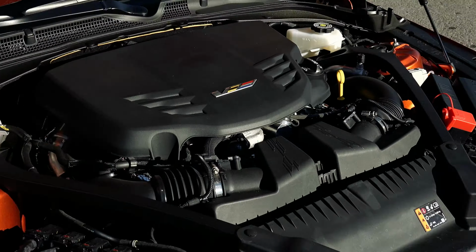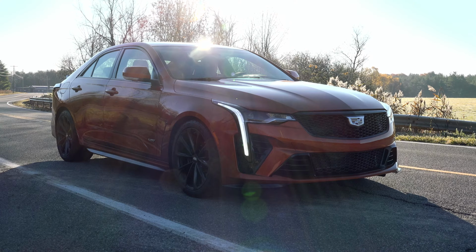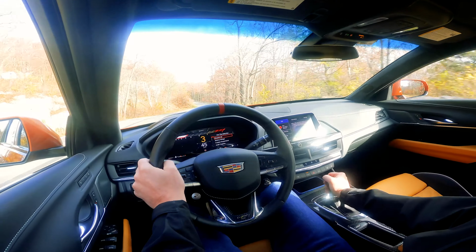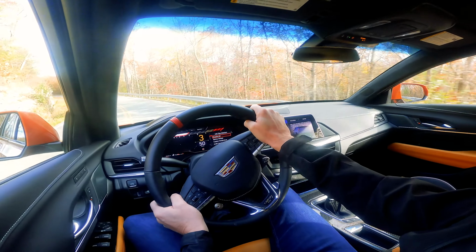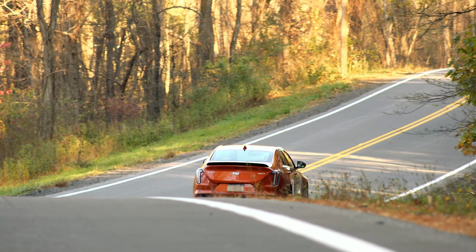While the V8 is reserved for the bigger Blackwing, GM's evolved 3.6-liter twin-turbo V6 proves to be the right fit here, keeping the CT4-V from feeling front-end heavy while packing a serious punch. Tuned to 472 horsepower and boosted to 445 pound-feet of torque, this is truly the Caddy that zigs, capable of laying down a 0 to 60 time of 4.1 seconds.